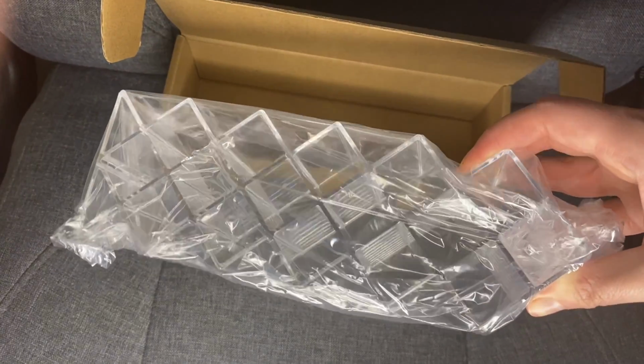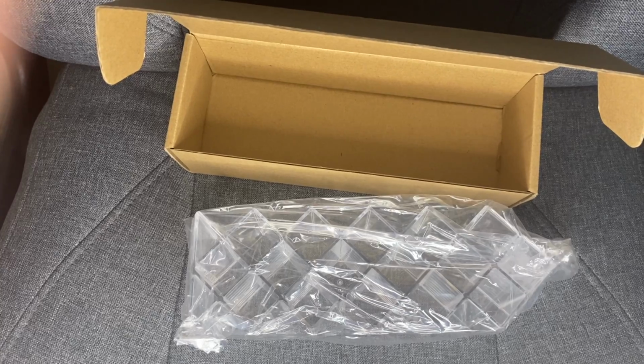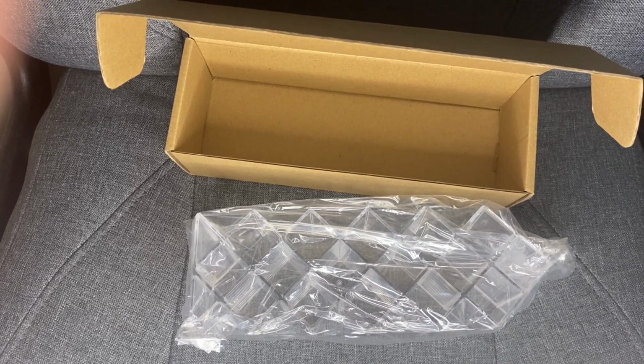I'll just go and quickly show you what the one on my vanity looks like so you can see it in action. I think it was only £6 or £7 on Amazon, which I thought was a really good deal because it's nice and sturdy.